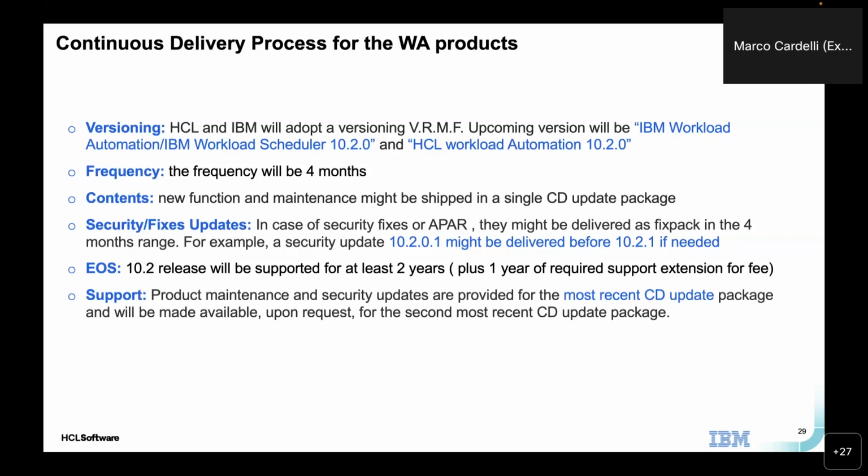There's a question, I think you might have answered it, about end of support plans for distributed 9.5, and whether there is a fix pack 7 coming for 9.5. About the fix pack, I think there is one. I should double check, but I think I've heard about it. And on 9.5 end of support, we will probably start announcing it at the end of this year, and it will surely not be before the end of 2024.